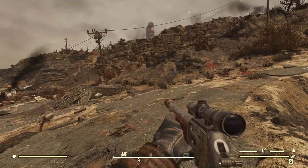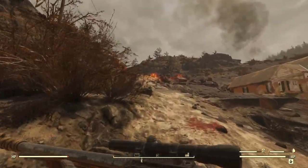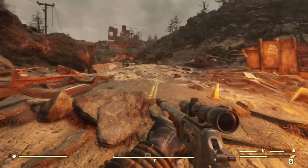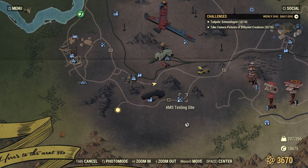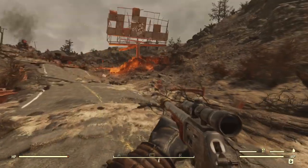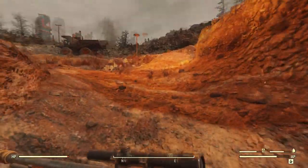Let's see, I think I was heading towards that mine that you see right in the center of my compass, but instead I'm going to run this way. Run up this hill and go back to that testing site we were at. Whoa. Because there was some power armor. Wait a minute. This is the testing site. Wait a minute. I never made it to this, I guess I didn't. Huh. Okay. Well, for some reason I thought I had made it to that little hut, but I guess I hadn't. Now here I am.